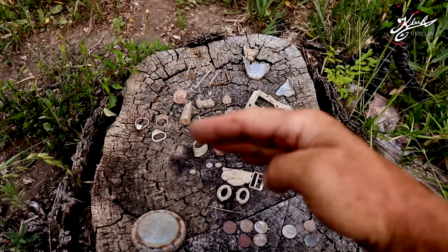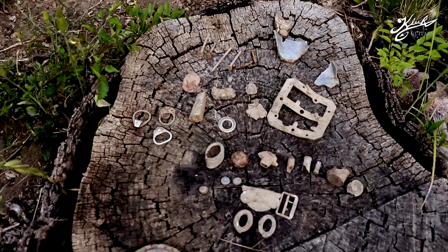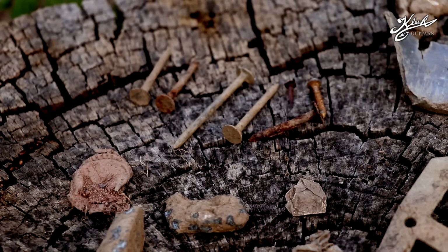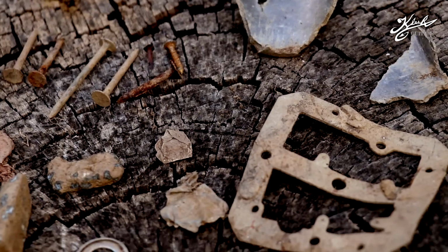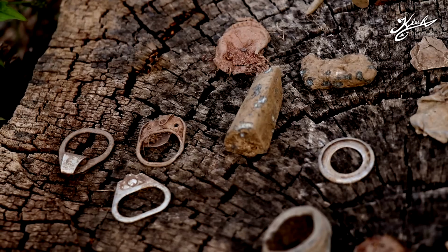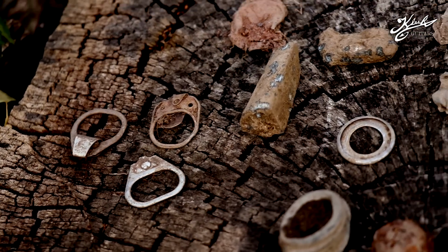Okay, so from top to bottom here, we have all of our finds. Least cool to the most cool. Let's start up here at the top. So we have a bunch of roofing nails, some smaller nails and things, a couple scraps of metal, you know, some kind of an engine part. Over here we have some more various pieces of metal, bottle cap, some old style pull tabs.